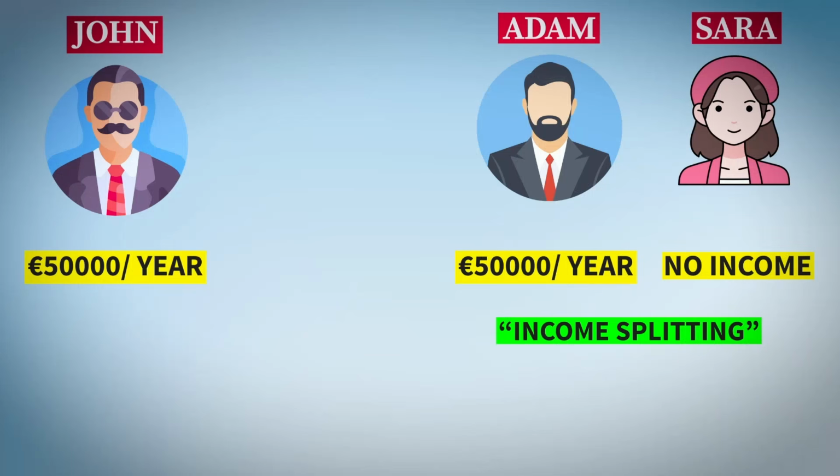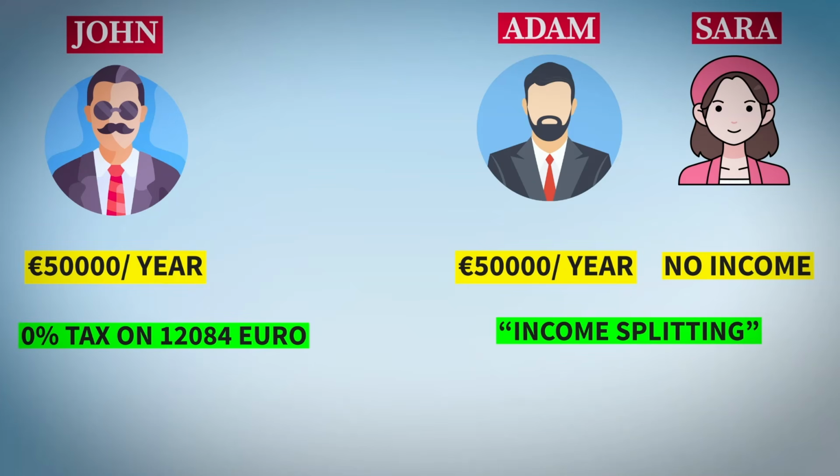At the end, Adam and Sarah pay less taxes because the tax-free limit applies for each individual, meaning that John pays 0% tax on 12,084 euros, but Adam and Sarah as a couple pay 0% on 24,168 euros. Social contributions are independent of tax classes and calculated strictly on gross income.